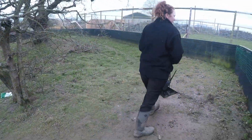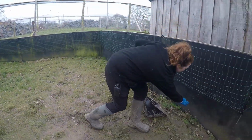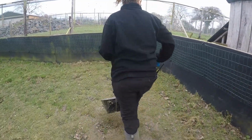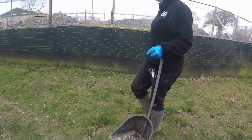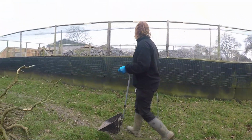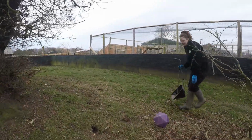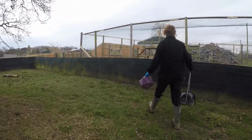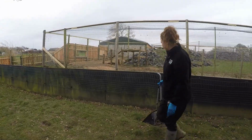Right, so I'm just going to be doing a visual check of the enclosure. This is our electric fence. It stops the raccoons climbing up because they're very good climbers. I'm going to be picking up any feces as I go around, taking out any old food waste, any enrichment that they've had, and just generally checking the enclosure over for any dig holes, anything we need to be aware of.